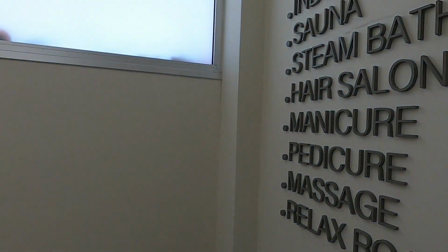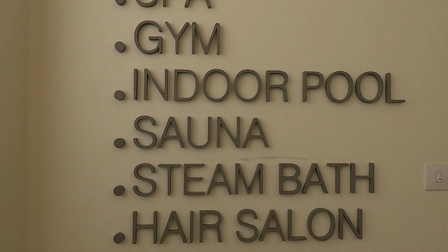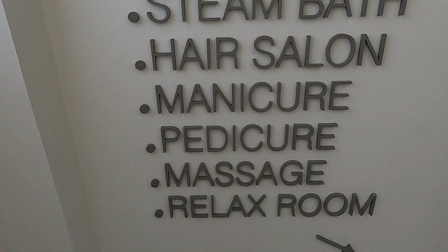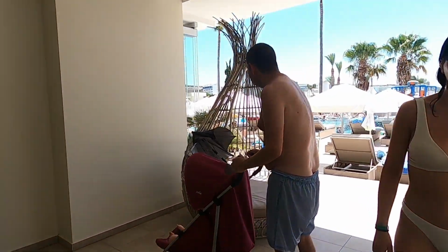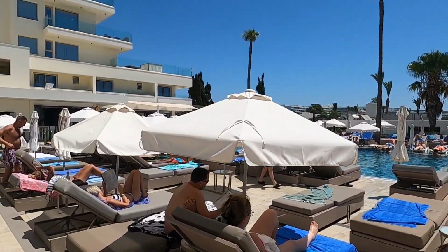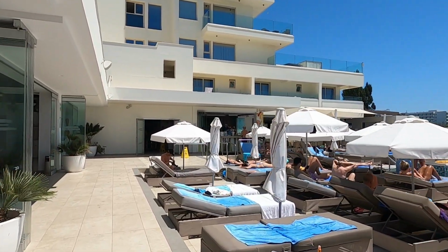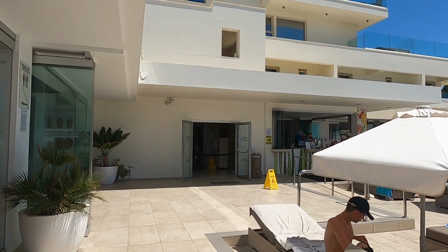There we are. So let's go through what they've got. Again, it's a spa, a gym, the indoor pool, the sauna, the steam bath, a hair salon, manicure, pedicures, a massage and a relaxation room. Wow. So guys, we almost missed that. That's at the back of the hotel. Lucky we spotted that notice board out in reception pointing out this beautiful spa area.